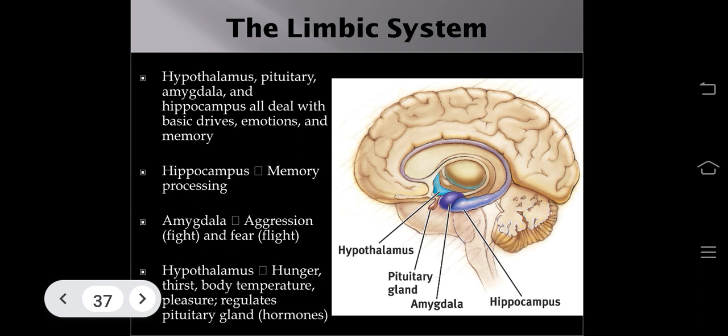Next is about the limbic system: hypothalamus, pituitary, amygdala and hippocampus all deal with basic drives, emotions and memory. Hippocampus deals with memory processing, amygdala deals with aggression, fight or flight response. Then hypothalamus: hunger, thirst, body temperature, blood pressure, regulates pituitary gland hormones. So hypothalamus is there, pituitary gland could be seen, amygdala is there, and the portion called hippocampus is also present.